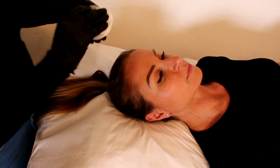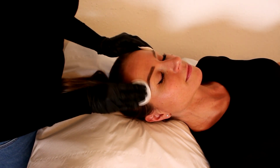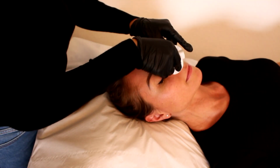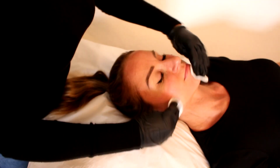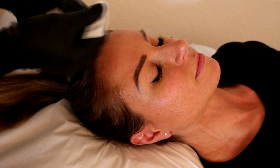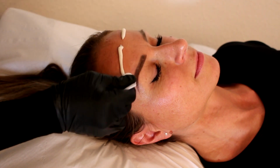So first, I'm going to start off by cleansing the skin, removing any makeup that you've got on, before we apply the anaesthetic. I'll be applying the anaesthetic now. I will let this sit for about half an hour.